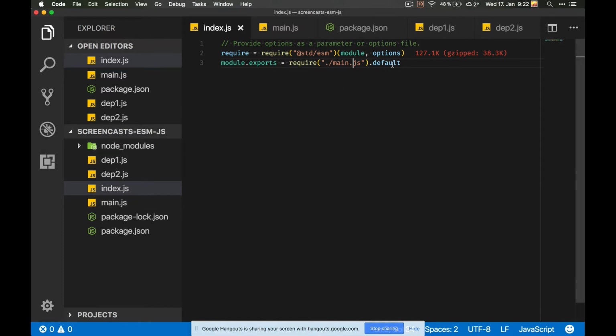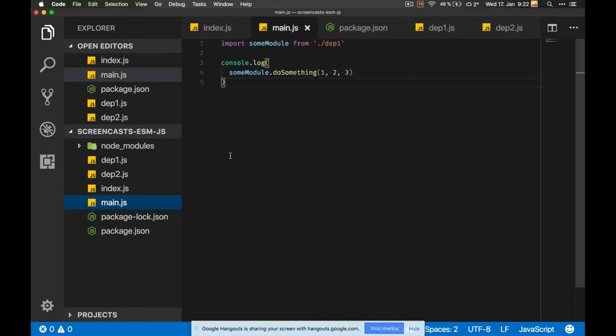And in your main.js, if you wanted to export something, you could. Right now, we're not exporting anything, so there's not going to be a default property to export. In the index.js, that's what we were doing, forwarding it along, but now that's fine. So now you should be able to run this.